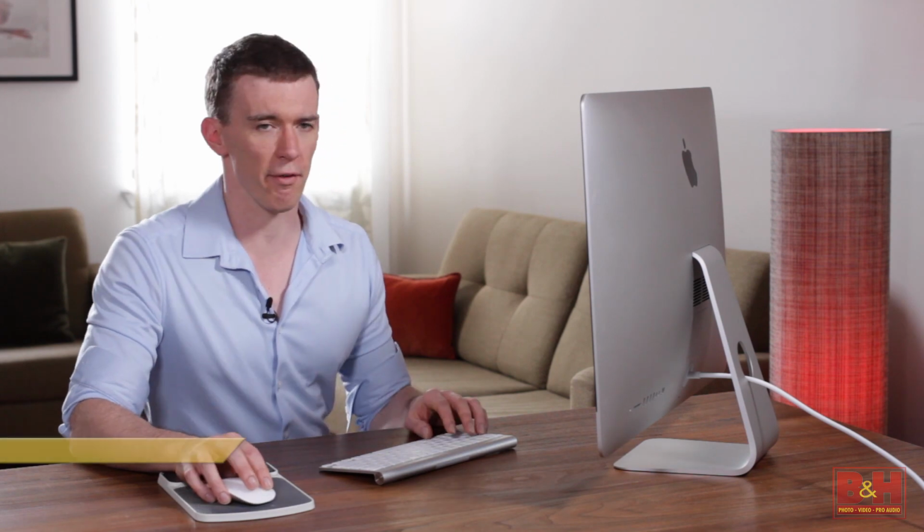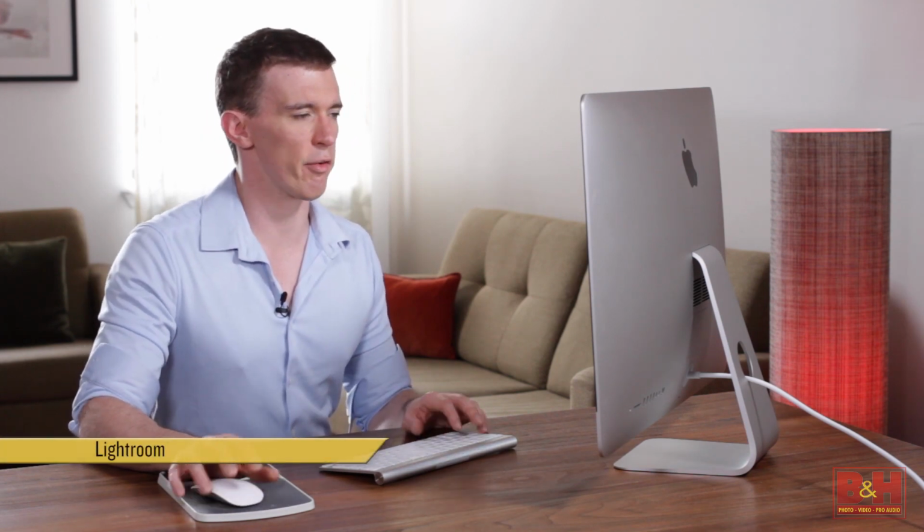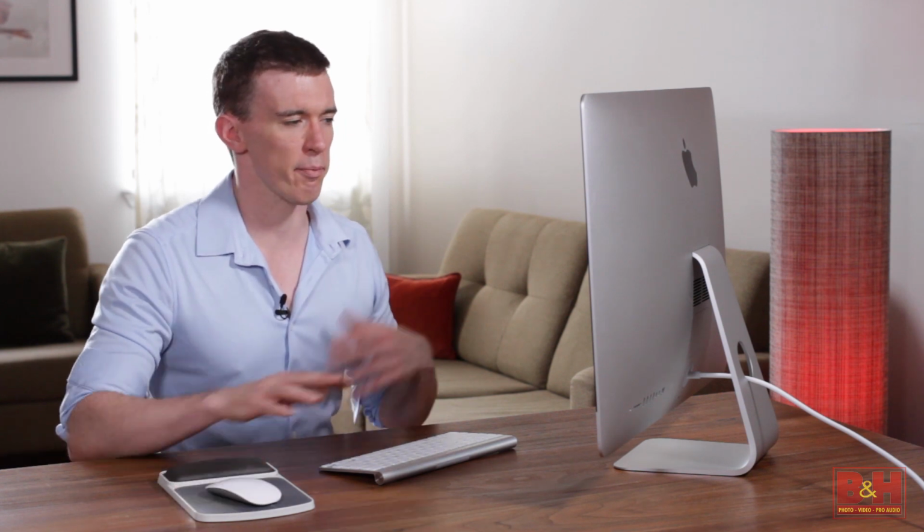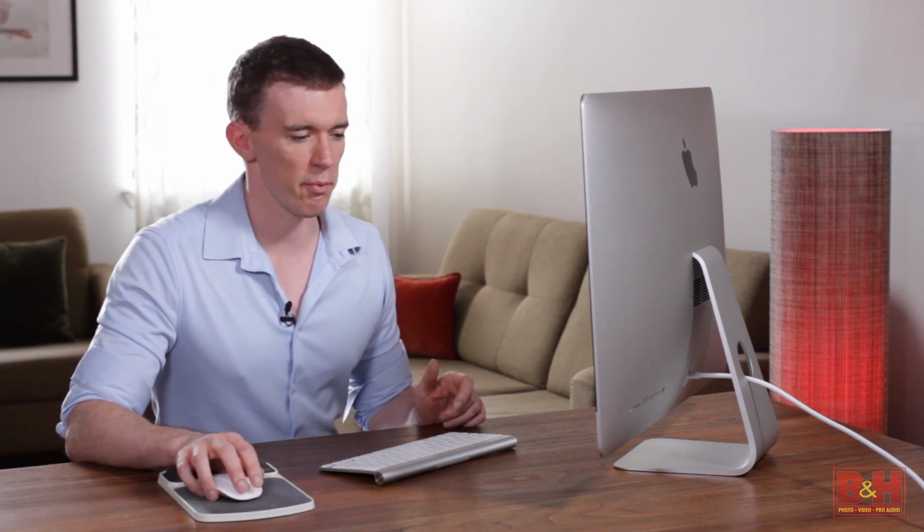So now I import the photos into Lightroom. Again, I've used a lot of different kinds of raw processing programs, but these days Lightroom is pretty much the industry standard because it has a great workflow, and workflow really matters.